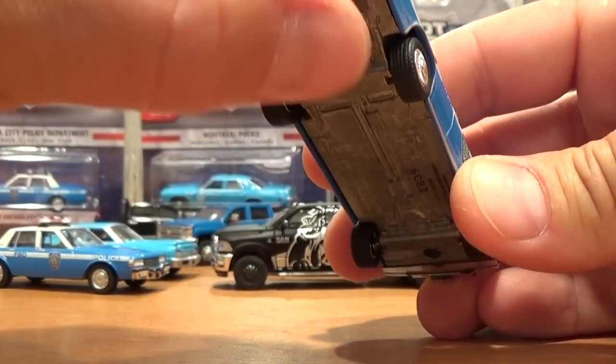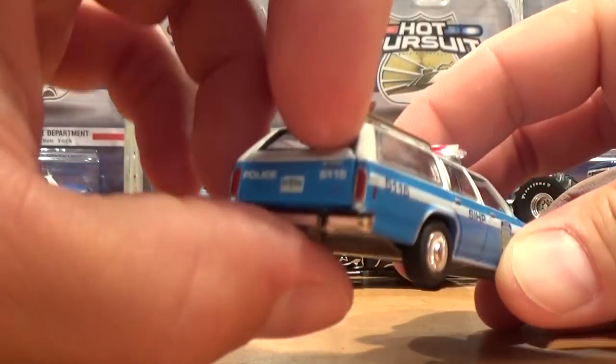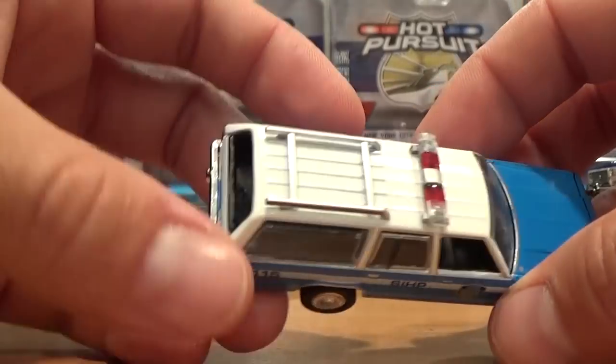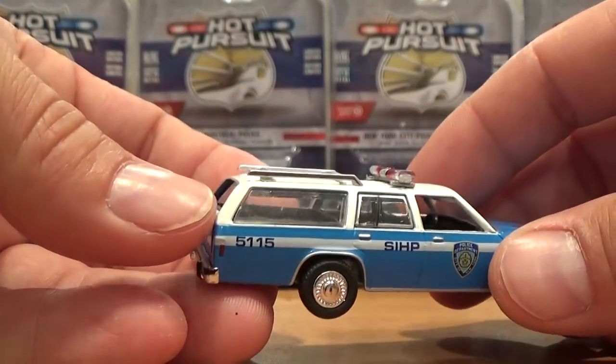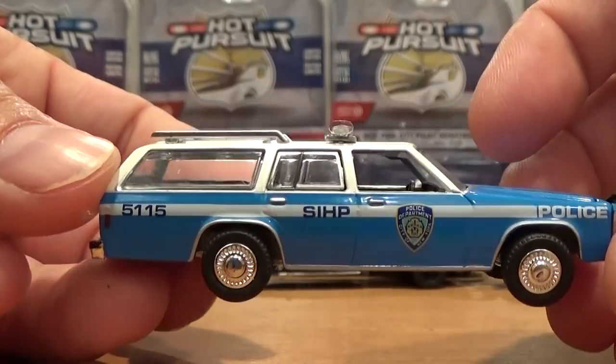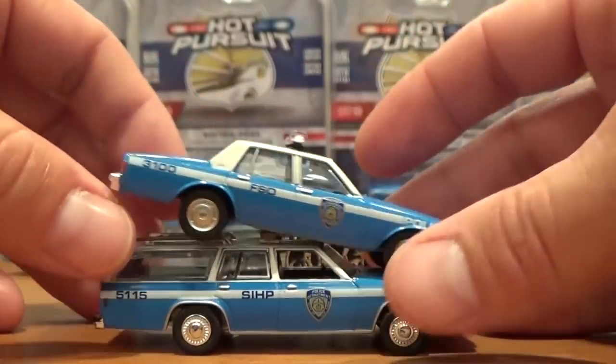I don't want to force mine down. Looks like I've got a little bit of a misalignment there, so I'm not going to force it. I've never had an issue with these tailgates before, though. It still does open, it's just getting a little bound up on something there. But super details.